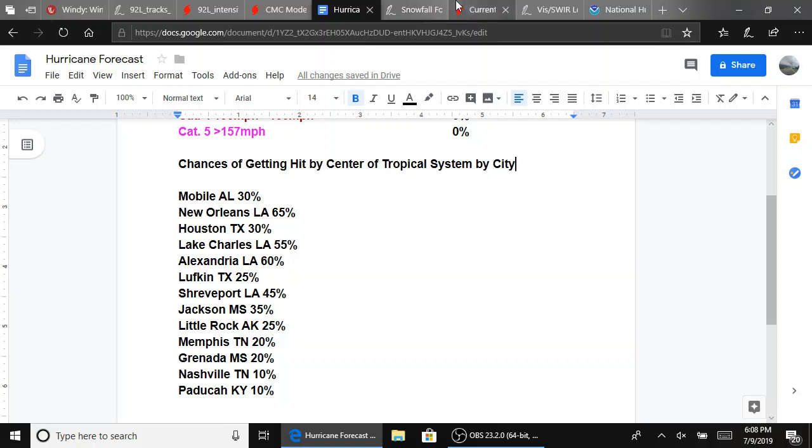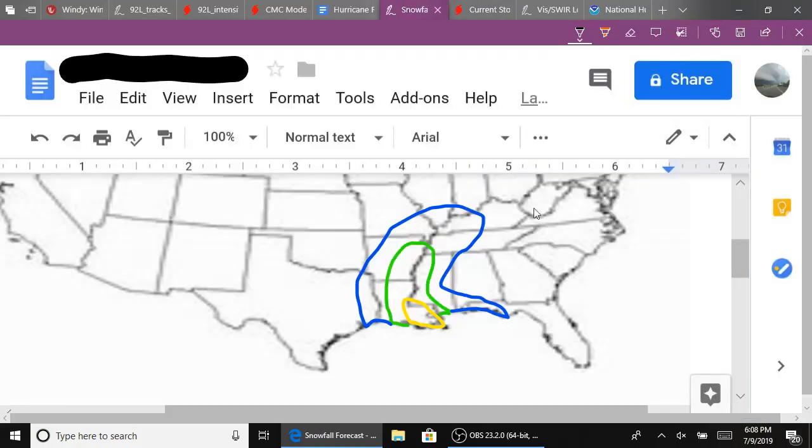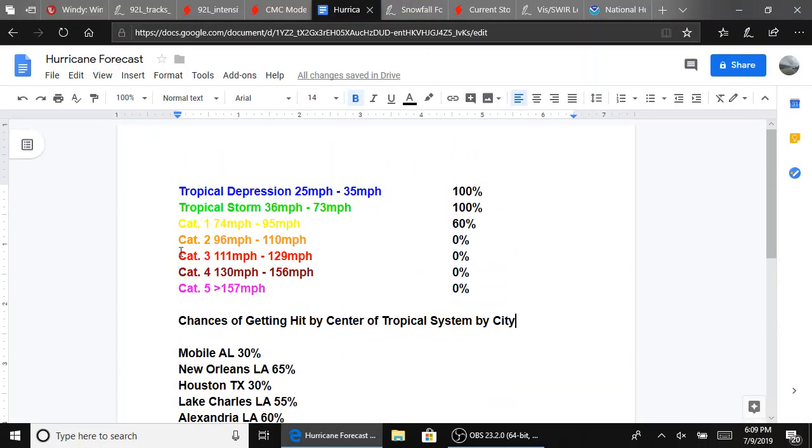So yeah, and also I have a wind speed forecast map, I should say. You can see here, I'm giving a chance for Cat 1, that's going to be around New Orleans. If y'all remember, Category 1 is 74 to 95 miles an hour, which can cause quite a bit of tree damage, probably damage to some roofs.